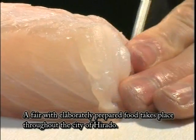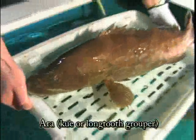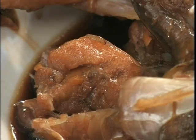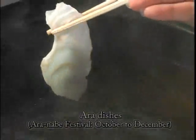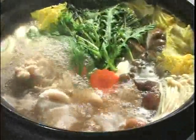The fish on the elegantly traditional hiradoyaki ware plate is the rare but excellent ara, or long-toothed grouper. Savoring the taste of the rare fish of ara is just one of the joys of visiting Hirado. Exquisite delicacies that use every part of the fish. I cannot fully explain the taste.